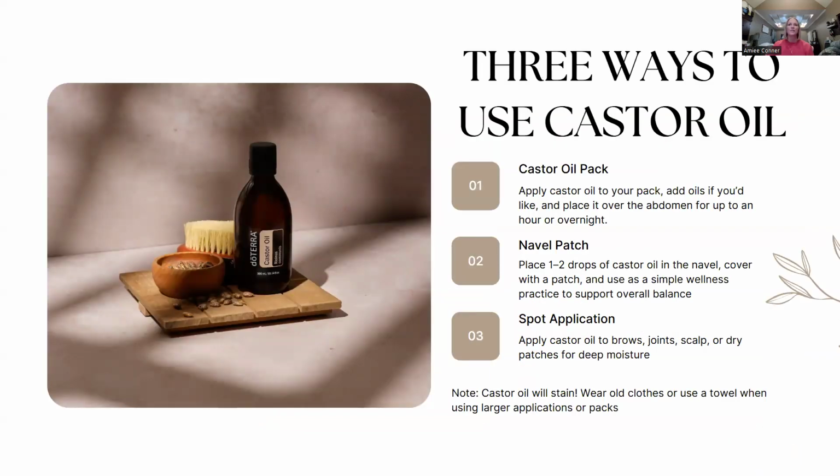There are lots of ways to use castor oil, but I want to highlight the 3 methods that most people find easiest and most effective. The first is a castor oil pack. This is the classic method you've probably heard of. You simply drizzle 1 to 2 tablespoons of castor oil onto your pack, add essential oils if you like, and place it over the abdomen, the liver, or anywhere you want targeted support. Leave it on for about 30 to 60 minutes or even overnight if that feels comfortable.